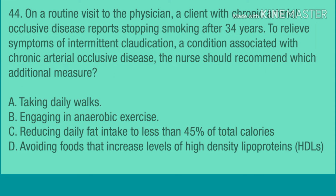Question 44. On a routine visit to the physician, a client with chronic arterial occlusive disease reports stopping smoking after 34 years. To relieve symptoms of intermittent claudication, a condition associated with chronic arterial occlusive disease, the nurse should recommend which additional measure? A. Taking daily walks. B. Engaging in anaerobic exercise. C. Reducing daily fat intake to less than 45% of total calories. D. Avoiding foods that increase levels of high-density lipoproteins, HDLs.